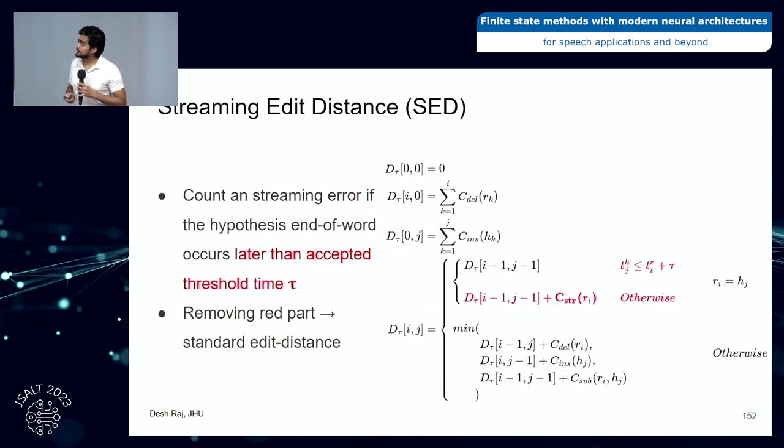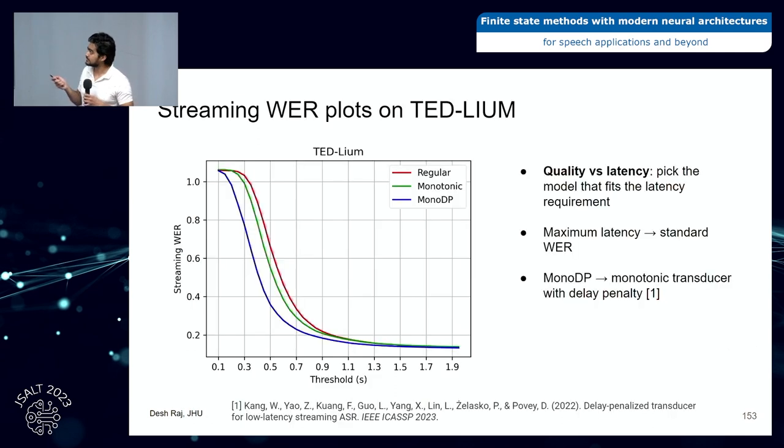For this, we propose this idea of streaming edit distance, which is just a modification of a regular edit distance. And what this does is to add a streaming cost if the word is correct, but the emission time is later than an expected emission time. And the simple modification is the one shown in red here. Of course, if you remove this red part, you get back your edit distance.